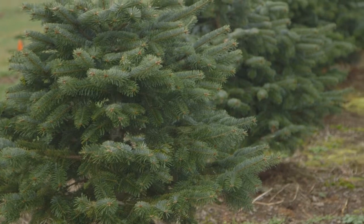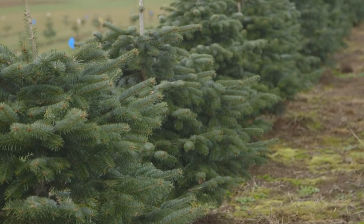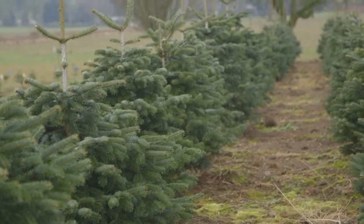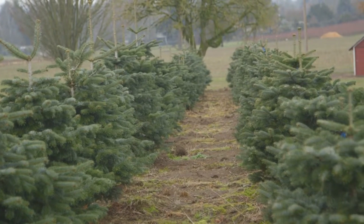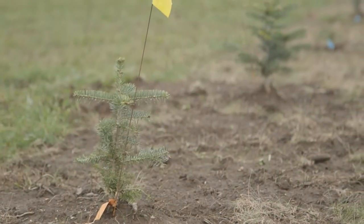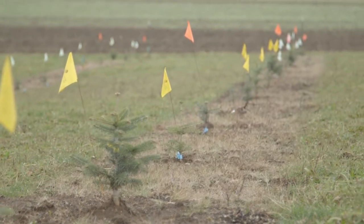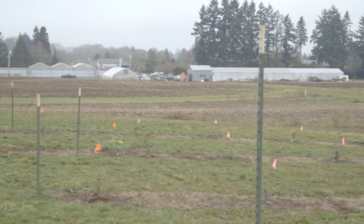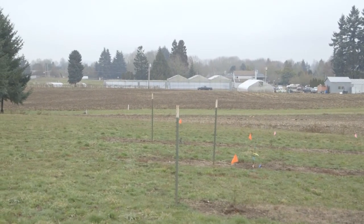On average, a Douglas fir can take 5 to 7 years to reach its market height of 5 to 6 feet tall. During this time, growers can face numerous challenges such as weather, disease, insects, and animal damage. Clackamas County has been dedicated to helping the Christmas tree industry meet the challenges of production for more than 60 years through its collaboration with OSU Extension and the North Willamette Research and Extension Center.